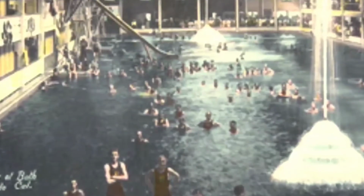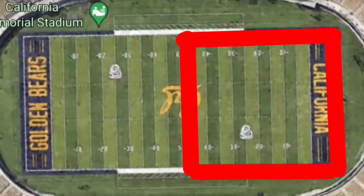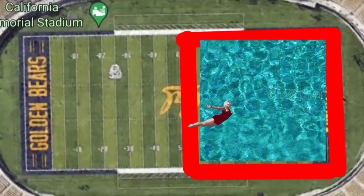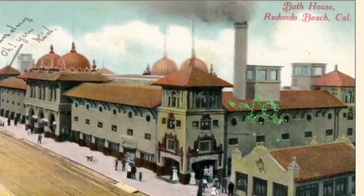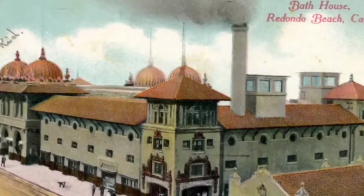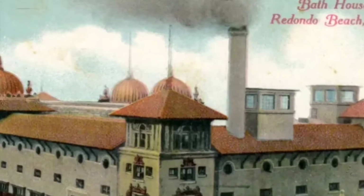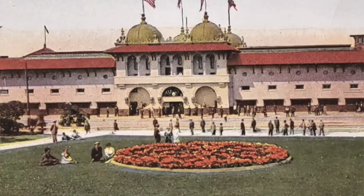The largest pool in the plunge is 70 feet by 157 feet in size. That's half the size of a football field, and that's just one of the swimming pools. Amazing. That tall chimney you see is part of the system which provided heat from large boilers through an underground system of pipes directly from the Pacific Light and Power's steam plant, which was also used to heat the swimming pools.